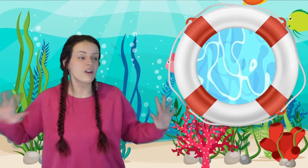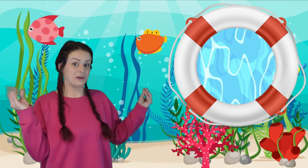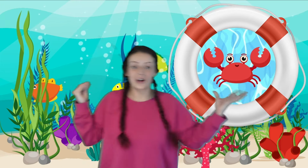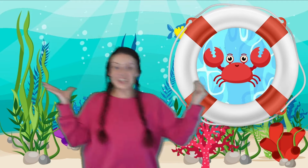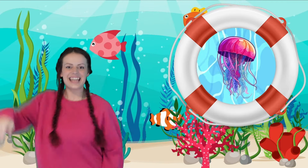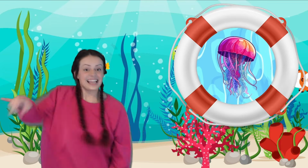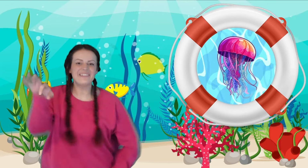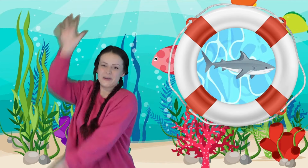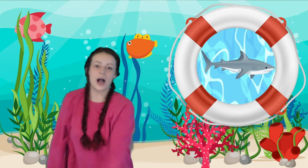Are you ready to move like sea animals? We're gonna see some animals and move like they do. Ready? Pinch, pinch like a crab, walking side to side. Jelly, jelly, jelly arms like a jellyfish. Chomp, chomp, chomp. Shark goes chomp, chomp, chomp.